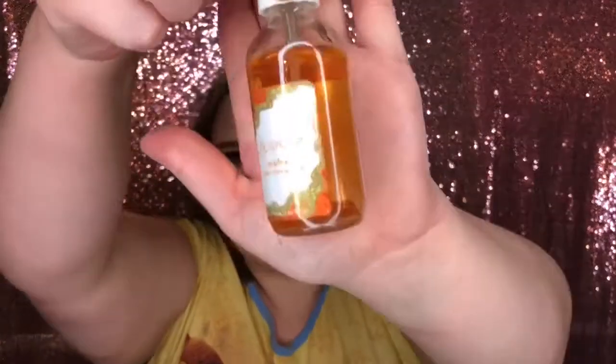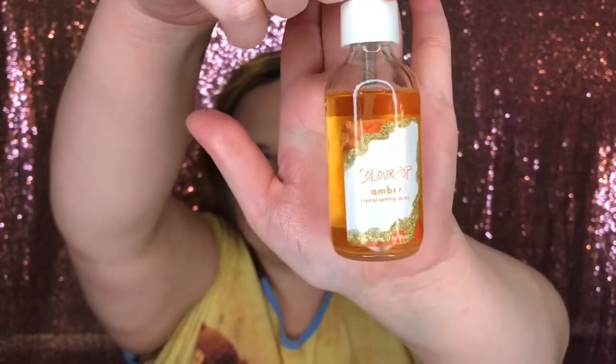Very blinding. Also picked up, so these were out of stock for quite a while. I was actually surprised that they had some in stock when I placed my order, but it's the ColourPop Amber Crystal Setting Spray. They were sold out of this whole line for so long. They had different kinds, different smells, but I got the amber one. It's just a setting spray, so I'm just gonna set my face real quick. And it smells wonderful. It smells essential oily. And then I just take a big fluffy brush and pack that setting spray into my skin.